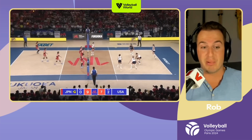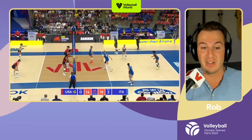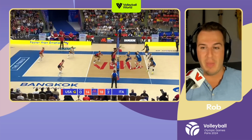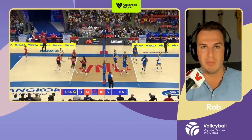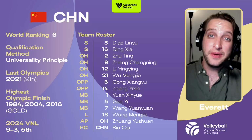is going to have to carry them pretty far here, because there's so much talent elsewhere in this tournament that if there's another gold medal run somewhere within this team, it's going to have to come from between the ears and allow them to peak in a way that we haven't seen quite so much in this Olympic cycle on the court yet. Next up in Pool A, we have China.